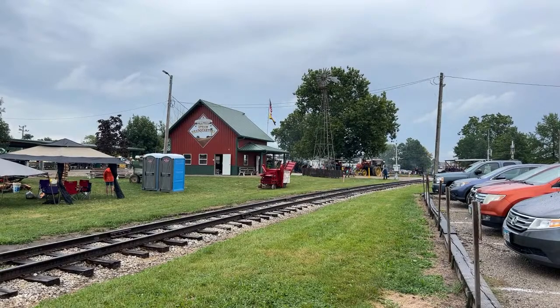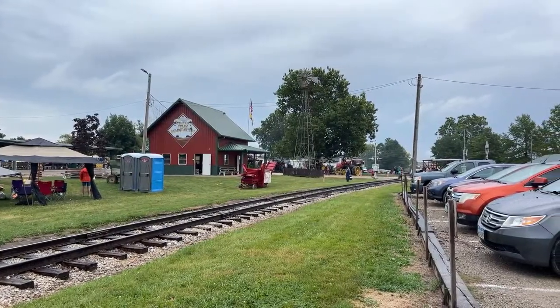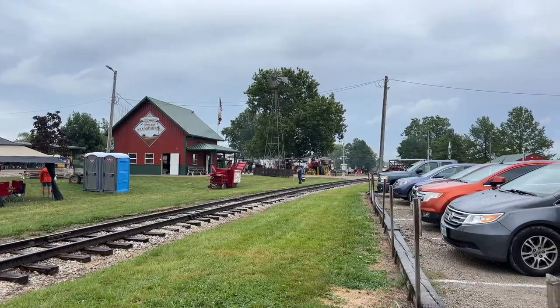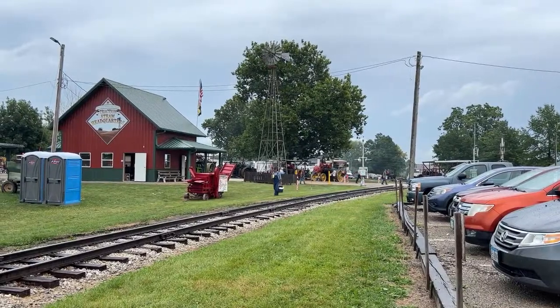All right, so D9's pulling out of the depot now, and number 6 will be arriving pretty soon with its train, and then we'll move to a different spot and get him. Maybe we'll get some pictures of him leaving the station.